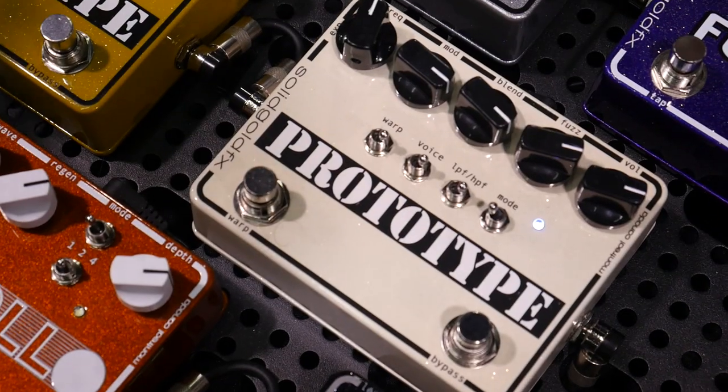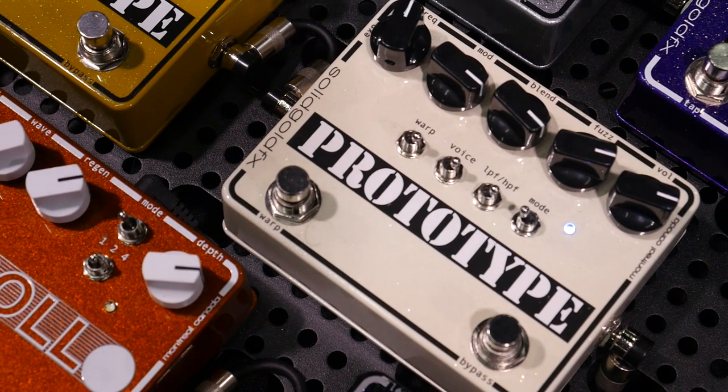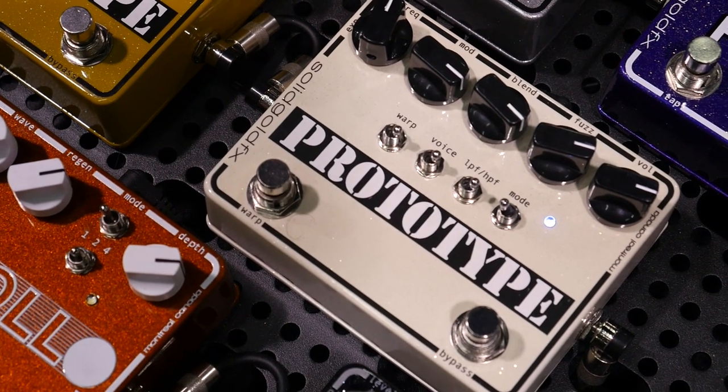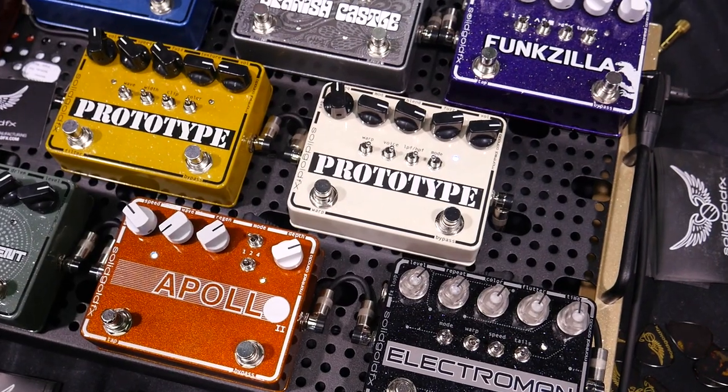Solidgoldfx from Montreal, Canada, and these guys always come out with some great fuzz devices. They've managed to mix octave down and modulation, so this is the prototype of what they're calling the Lysis right now. Basically, awesome filter sweeps, gnarly fuzz. We've got Greg here from Solidgold. He's going to tweak all the sweet spots because this is his baby right now, so let's check it out.